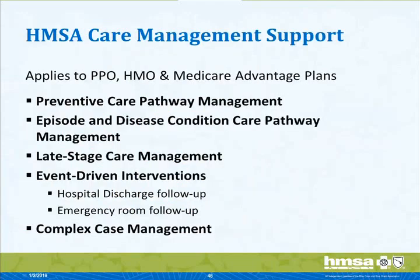HMSA's care management support applies to HMSA PPO, HMO, and Medicare Advantage plans. HMSA has additional support available for members that could benefit from targeted, personalized help.